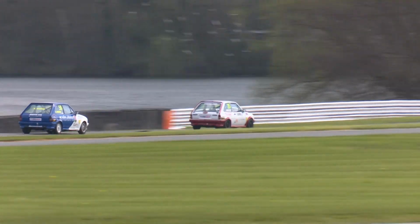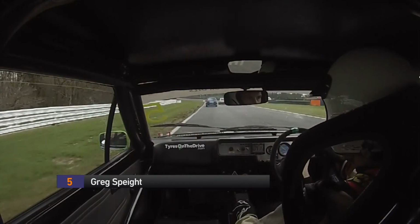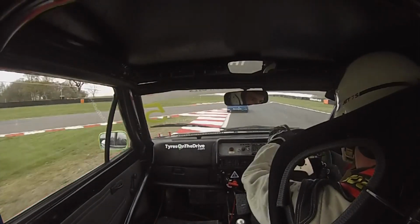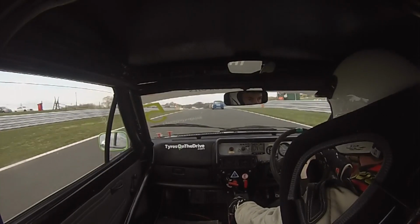Adam Brown has really closed the gap in here between himself and the leader. We're back on board with Greg Spate, down towards the island hairpin, back down through the gears. And again, we close under braking, hug the inside line through the tight 180 degrees of the right-hander. Back out through the other side, they'll pop over the hilltop.